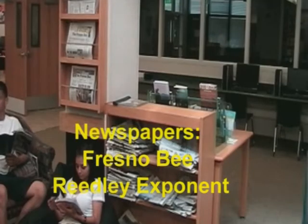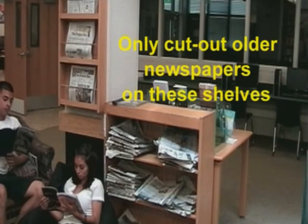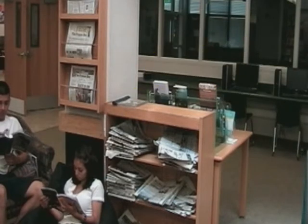We keep the Sunday paper, today's newspaper, as well as the last couple of days on these side racks. Please do not cut articles out of these newspapers. The older newspapers are stacked up on the side. These are the newspapers you should use if you need to cut an article out for a class. We do have scissors, and you can borrow those to cut out these articles.